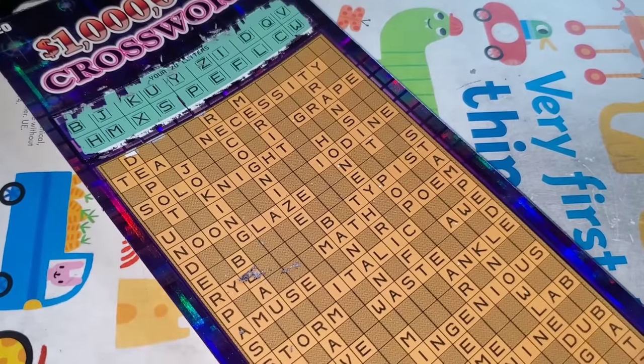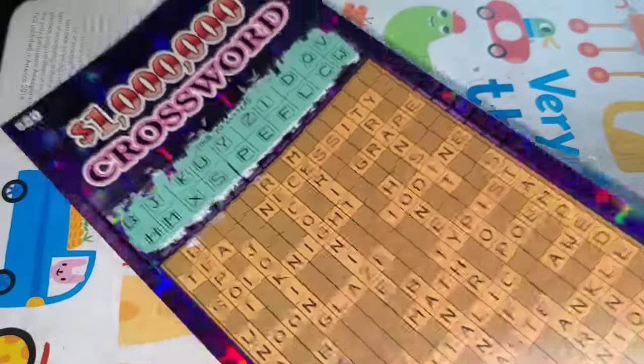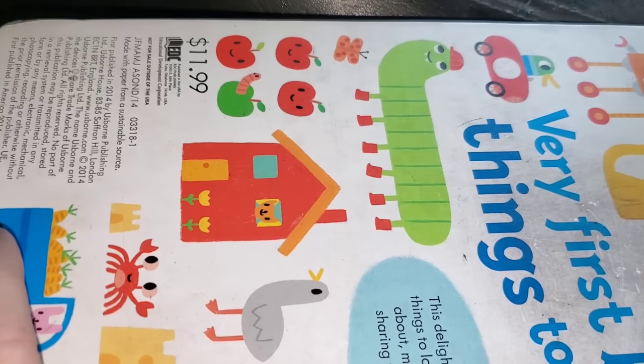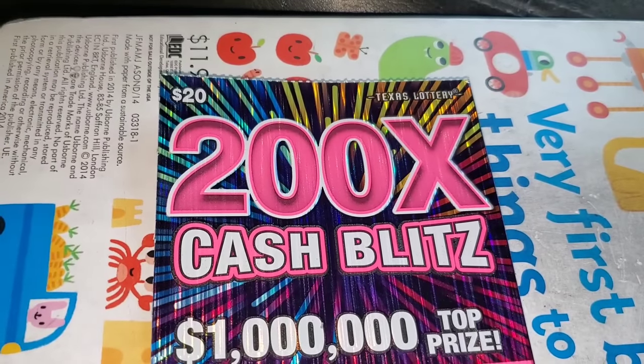And we won. I'm not going to make you sit through it because it's only $40. It's the one ticket I look at after we win. The rest of them I don't know. $40. That puts us at 90. Still 10 away. Let's go to 200X cash blitz.